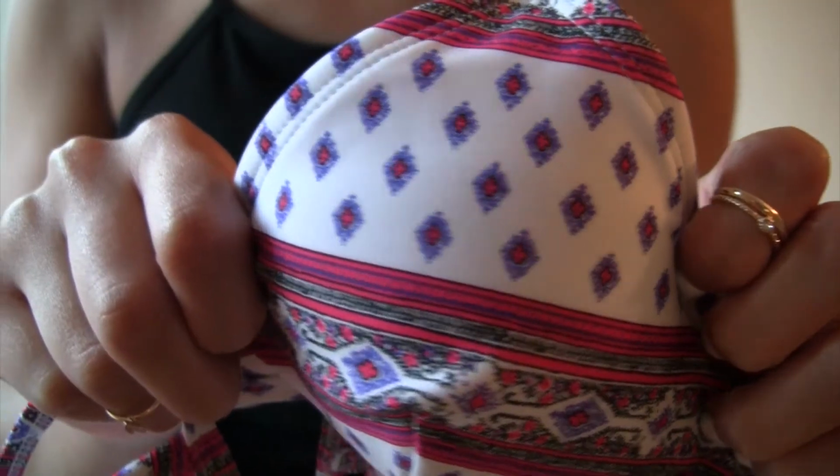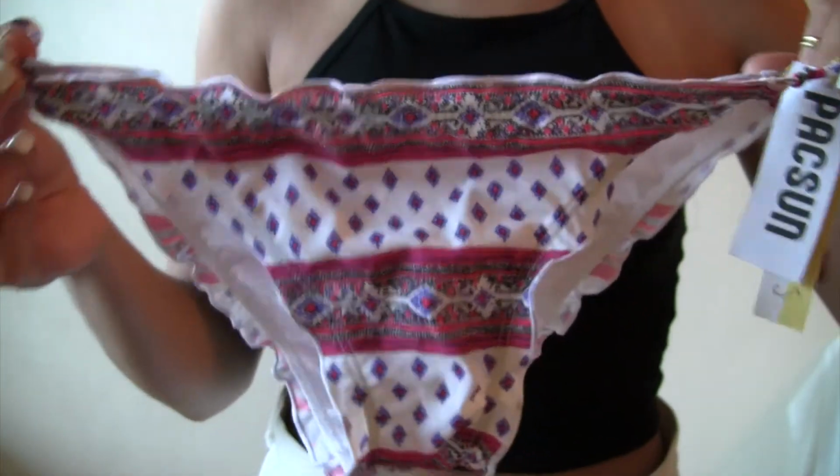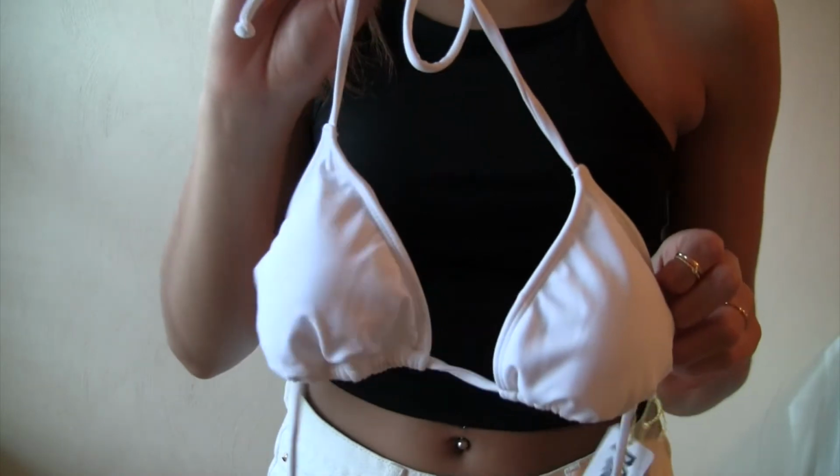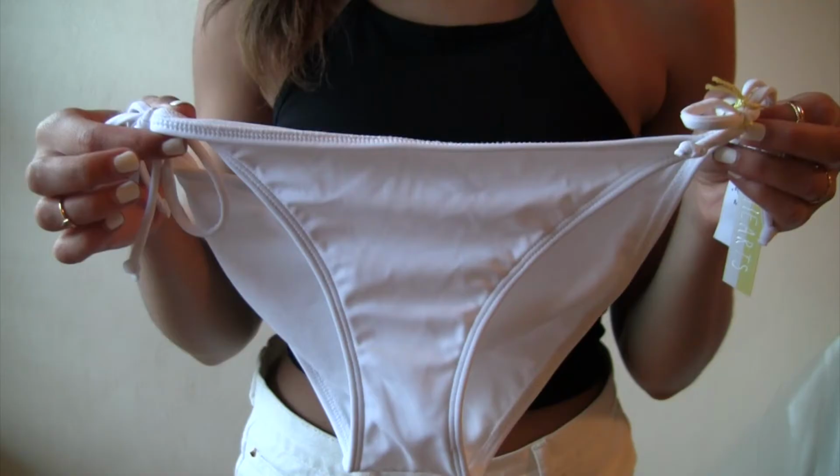I didn't try on my new bathing suits for you guys, I just wanted to show them to you. They're from PacSun, and they had their buy one get one for a dollar deal, so I got both of these for $35.